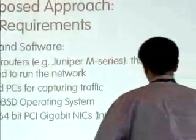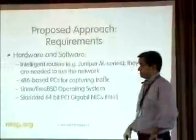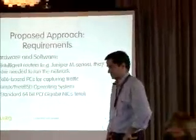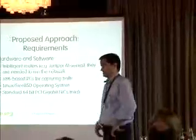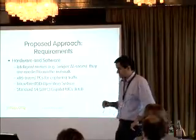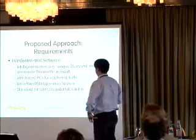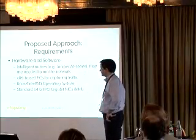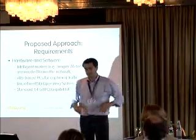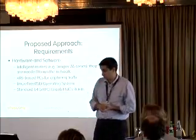So what is our approach? First of all, we want to build a network using intelligent routers. Because we had to build a network, we decided to use the Juniper M-series boxes. I'm not representing Juniper here, but what I want to say is the following. If you have a fast network, it's very important to know what's passing into the network. And those boxes are able to help us a lot. I will show you why. Basically, we delegate to the box a part of the work we should do with normal tools in software on the computer.